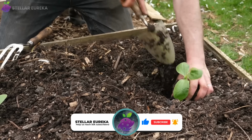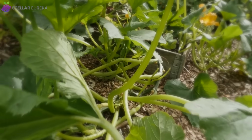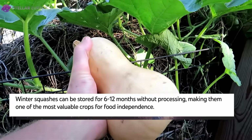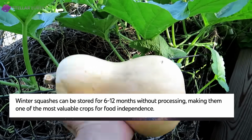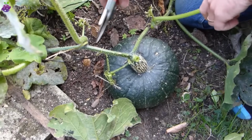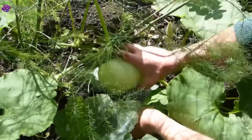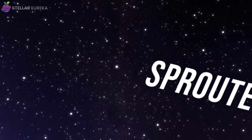Clean the seeds, dry them for a few days, then plant them when warm weather arrives. But here's what makes this special. Winter squashes are incredibly productive. One plant can produce 3 to 8 large fruits, each containing hundreds of new seeds. Winter squashes also store for months without refrigeration, making them perfect for food security gardening. Plant seeds from this year's Halloween pumpkin next spring, and you'll harvest enough squash to last through the following winter.